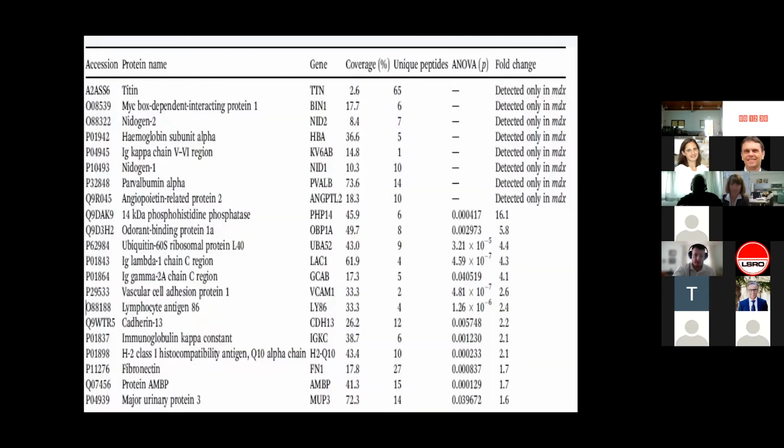So here are the proteins that we found to be increased. There's a lot of potential biomarkers there that we look at. You could identify almost any of them as potential biomarkers, but the ones we're interested in are something like titin, nidogen, parvalbumin, and cadherin, and maybe fibronectin. Ones that would typically be associated with being lost from dystrophic muscle.